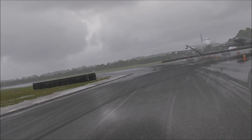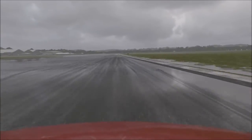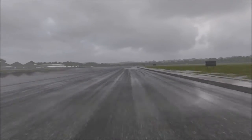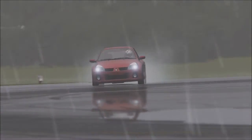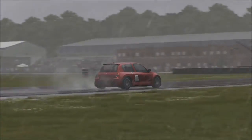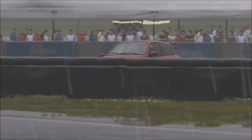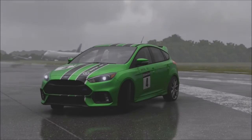The handling isn't amazingly good on this car. You know, I still think the EK9, the Delta, the Escort do handle better than this, but it certainly is not as bad as I would have probably expected, considering the conditions we are in today. Yeah, the Clio was surprisingly decent. Also, I didn't spin it out like the Stig did in Top Gear.